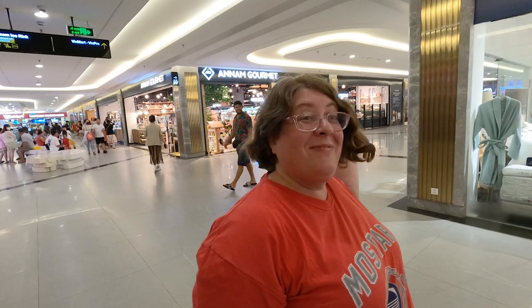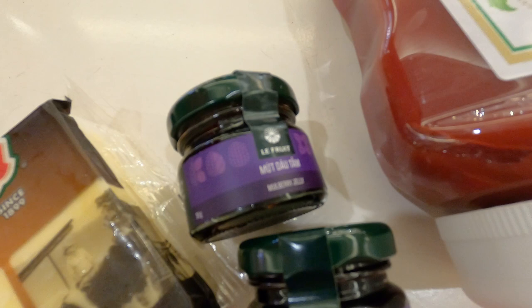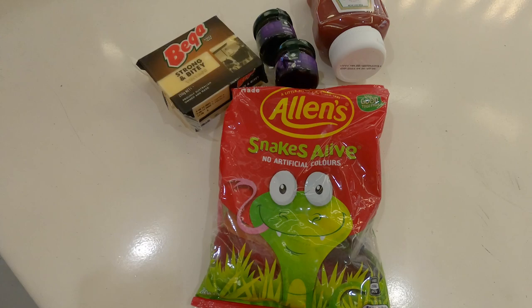Okay, so we just picked up a few items from Anam Gourmet, as you saw. So we've got some Heinz ketchup. Yes, some from Pennsylvania, that's a good one. And then here we've got Bega cheese, which we're very excited about, Australian cheese that we haven't had, I don't think, since we left Australia. Yeah, that's right. Strong and Bitey from Victoria. Some mulberry jam or jelly, I'm not sure which. Yep. And some Snakes Alive, which are the favorite of Susan's. Yes, delicious, jubey, sweet lollies.